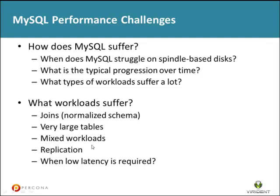When a table is just very large and doesn't fit into memory, or the working set of it doesn't fit into memory, that is the amount of the table that is accessed frequently, then you have to go to disk. And typically, when you have a partially cached workload and then some portion of it is not cached, the portion that's not cached is going to result in random accesses to the disk. And again, that's what spindle-based disks are not very good at. So the database tends to suffer pretty badly on that as well.